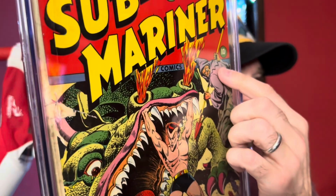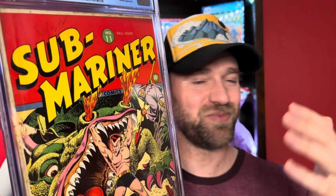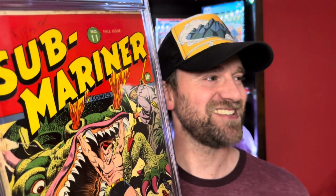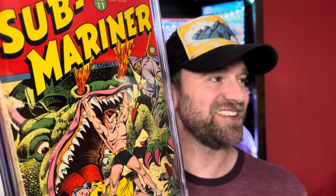That's one of the things that's always been a little confusing to me on this cover. I don't know if this guy back here is a bad guy or a good guy. He's drawn like a bad guy. I mean, generally guys that have these cult type hooded robes on the cover, they're the bad guys. But I can't tell if he's trying to help, like stab the dragon or what. But regardless, Submariner #11, the one that I think is the best cover of the run.